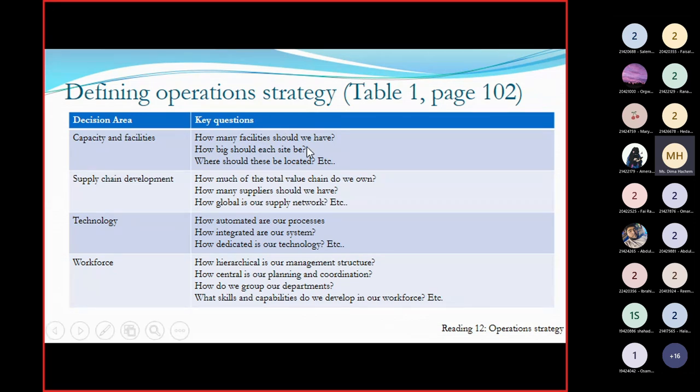So how many facilities should we have? Usually in big cities, IKEA has only one store. And sometimes for small countries, there is one IKEA for two countries, sometimes in other places in the world. All right, so how big should each site be? Okay, this is related to the capacity. كم بدنا نكبر أو نصغر ال facility? Okay, it depends on the capacity of the business. Where should these be located? So how many? Where should we locate them? And how big? These are really big decisions taken by operations managers and executives. صح? Okay, so this is the first decision area of operation strategy.